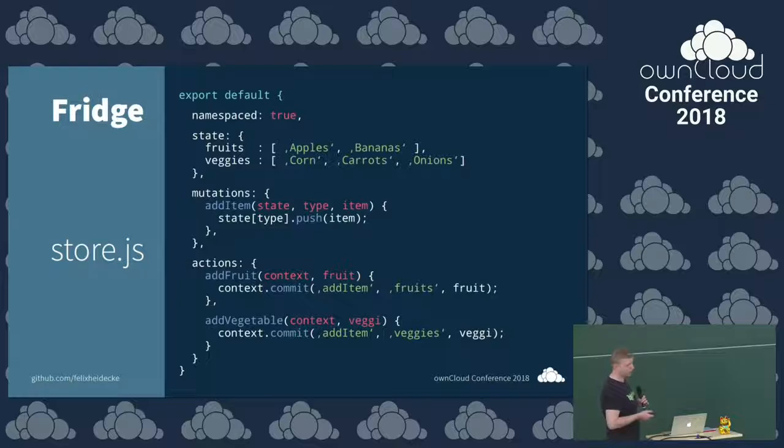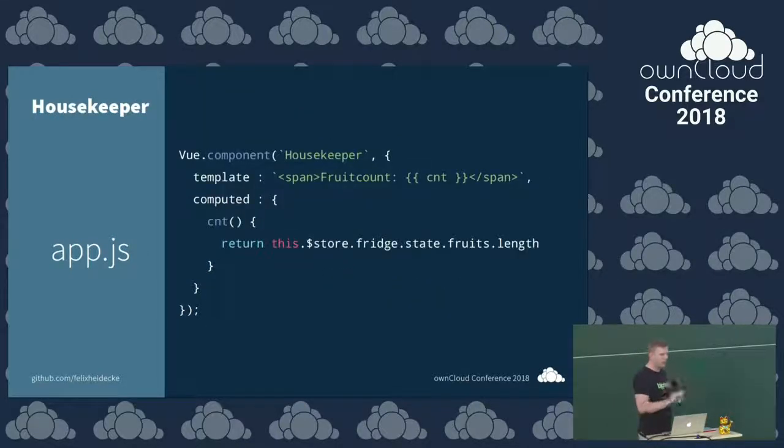And the awesome part here is, once I go back to the fridge application that doesn't know anything about the housekeeper application, I add vegetables to my store. The array of fruit gets larger. There should be peaches here at the end, and automatically the amount of fruits in the store got updated. In the housekeeper application, there's nothing else that I have to do, that the app has to do. It automatically knows about the new length of the fruits, and it updates the count from 3 to 4. Kind of awesome, isn't it?